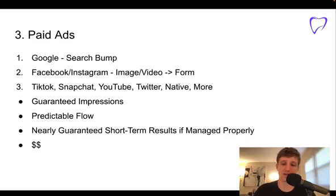With this method, as opposed to the other ones where you're planting seeds, it's long-term, and there's no predictable, quantifiable number of opportunities that you'll have access to. This one is more, obviously the word guaranteed should always be used cautiously, but it's guaranteed impressions, right? You're just paying money for impressions, and if you manage them properly, you can almost nearly ensure that you will have short-term opportunities for results. So there's a predictable flow: money in, and if managed properly, money out.